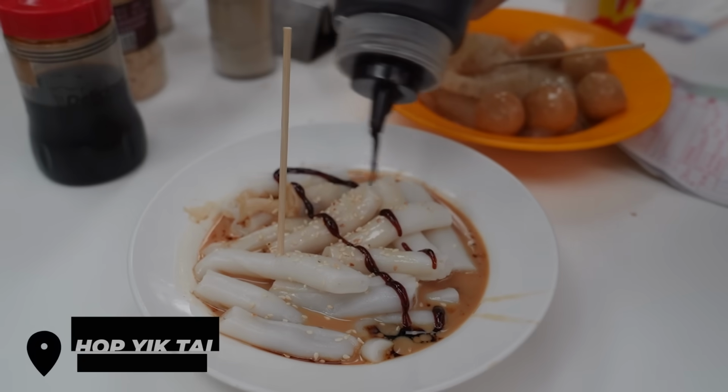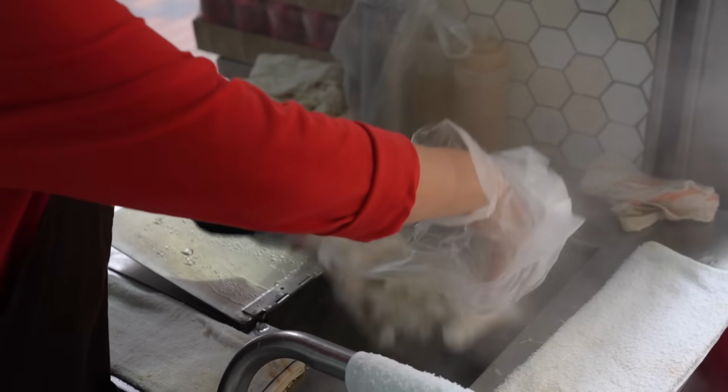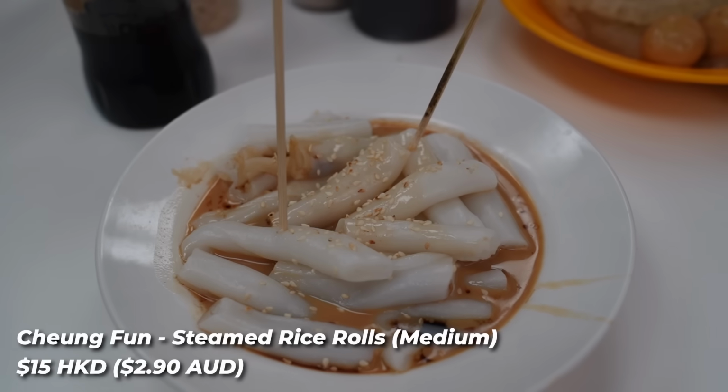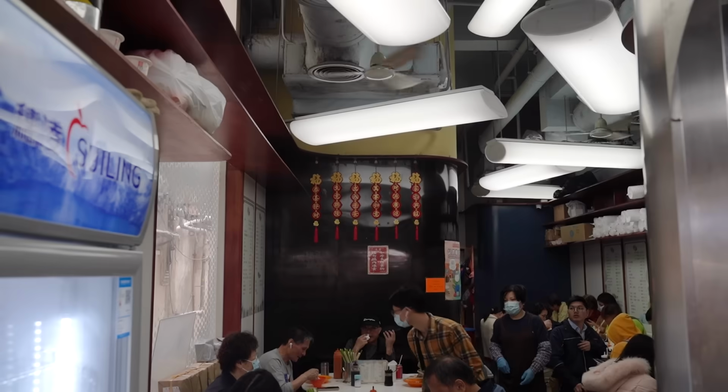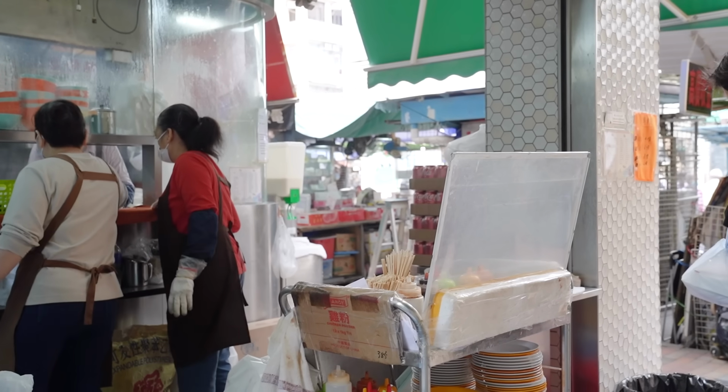The first place we're visiting sells silky smooth rice rolls that are very popular. This is what it's super well known for, and usually there's a huge line. The first time I came here, the line wrapped around the block, but today we were able to get a table. So we've got a medium-sized rice roll.